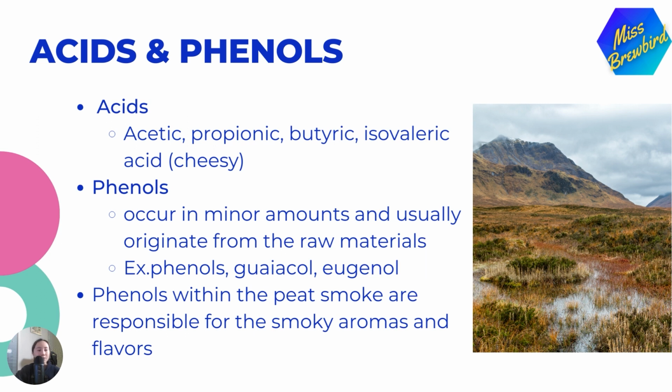Next is acids and phenols. An example of an acid is acetic acid, which gives vinegar its very pungent and sour taste. We have isovaleric acid, which you see more so in beer, and that's from old hops, and it gives off cheesy aromas. We also have phenols, which occur in minor amounts and usually originate from the raw materials themselves. Phenols within the peat smoke are responsible for the smoky aromas that you find in peated whiskeys.